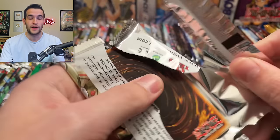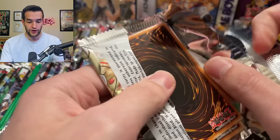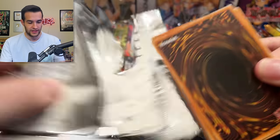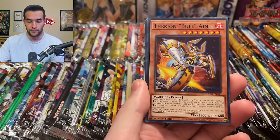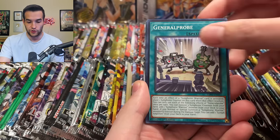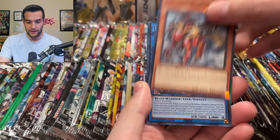So we have opened quite a bit of this on the channel. If you are here and you've been to the live streams and stuff like that, you've seen a lot of these opened. Let's see what we can get. We have a Predaplant. Can we get our first big pull? Therion Bull, the General Probe. Amphibious Bugroth MK11. I can't believe that.